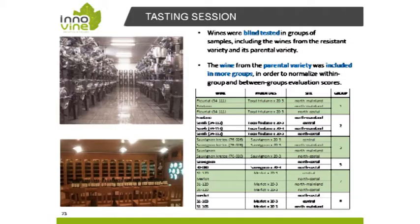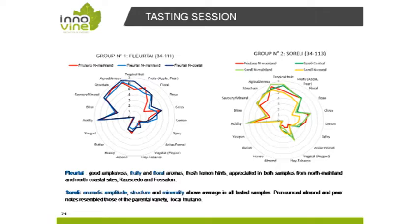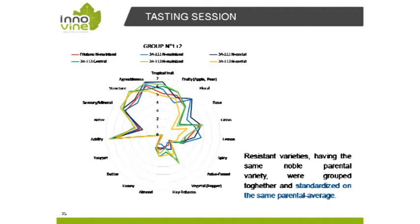I don't want to influence the jury for the next testing session, but the Fleurtai has a good dampness, fruity and floral aromas, and these characteristics were revealed in both samples coming from the 2 northern sites. Sorelli has a good aromatic amplitude, structure, and minerality, and it also has hints of pear and almond aromas that resemble those of its parental, Tocai Friulano. They were grouped together and standardized on the same parentals that are outlined in red in all the graphics you are going to see.